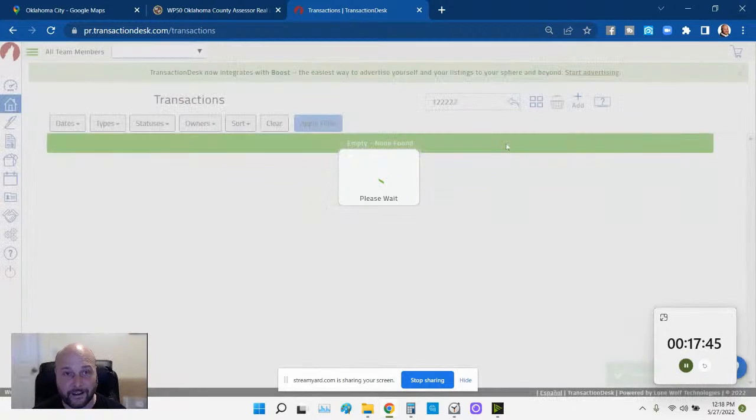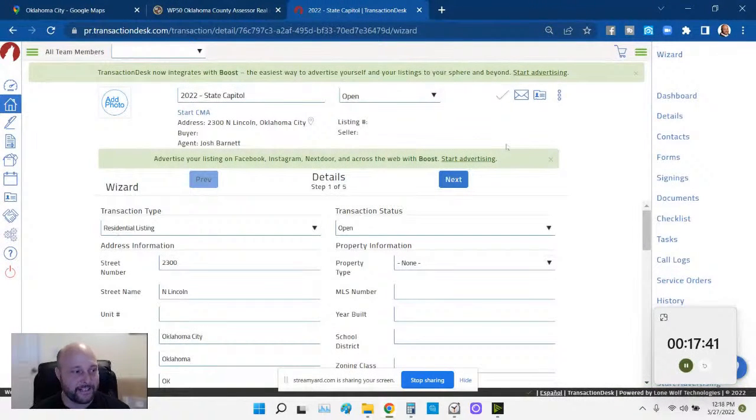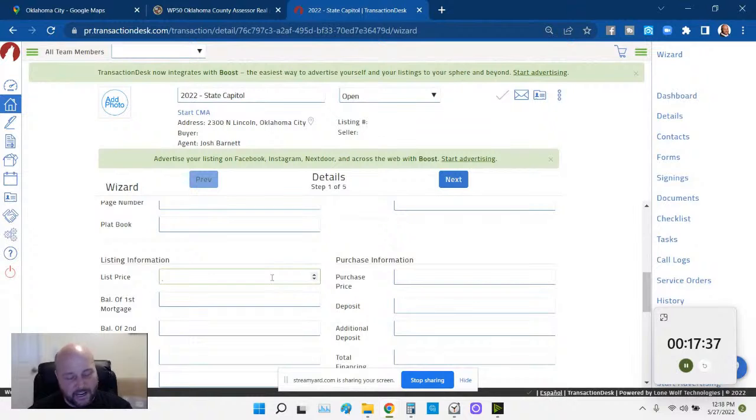It's probably wondering why I'm listing the state capital. That's probably why it's taking so long. So right here, it's going to auto-populate a lot of the stuff. Scroll down here to the listing price, and let's say it's a $10 million property.